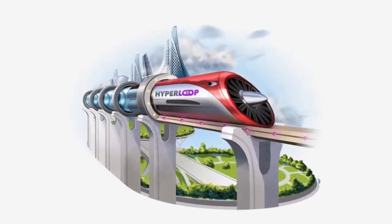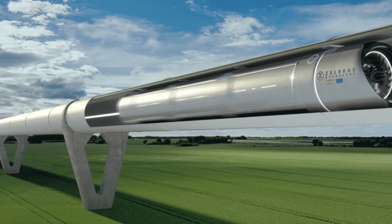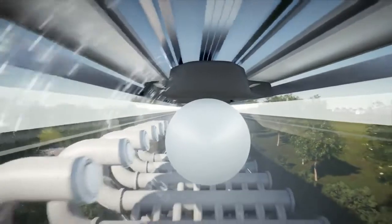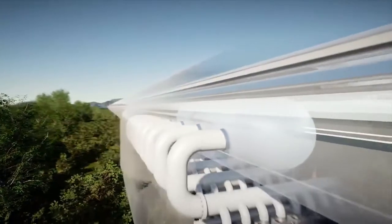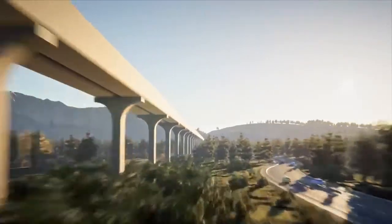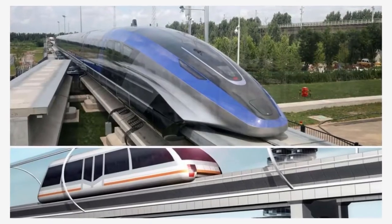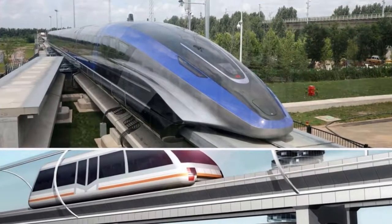The concept behind the Hyperloop is relatively simple. The system would consist of two long tubes that are placed side by side. These tubes would be supported by a series of pillars and would be elevated above the ground. The inside of the tube would be partially evacuated, which would reduce air resistance and allow the trains to travel at high speeds. The train itself would float on a cushion of air, similar to how a maglev train works.